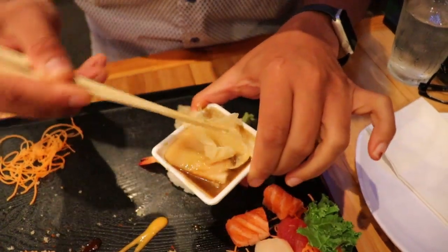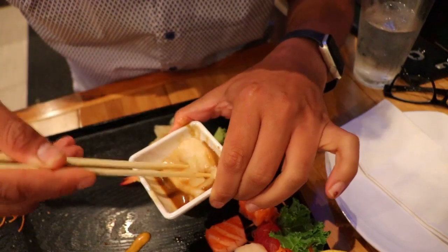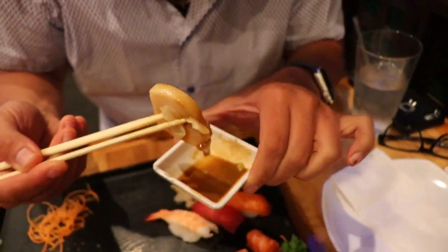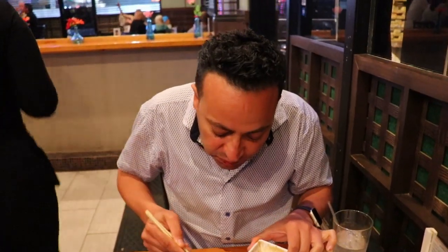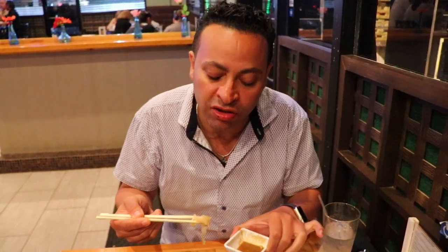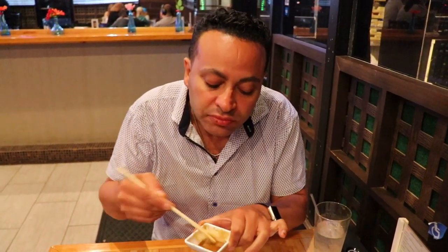I put a little bit too much here, just a tiny bit of ginger, and that's supposed to clean your palate. So once you eat the raw fish, don't be afraid. It's sushi grade tuna, very delicious, beautiful, very mild. The white tuna is actually a little bit milder than the other tuna. This was beautiful, very white tuna with the ginger.